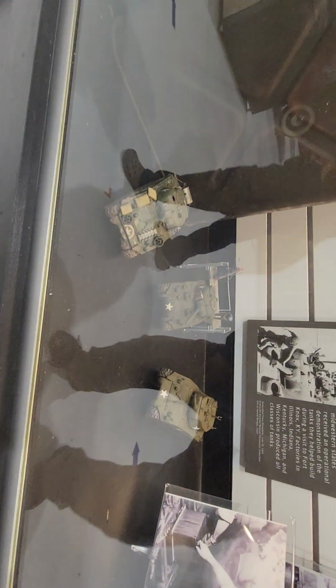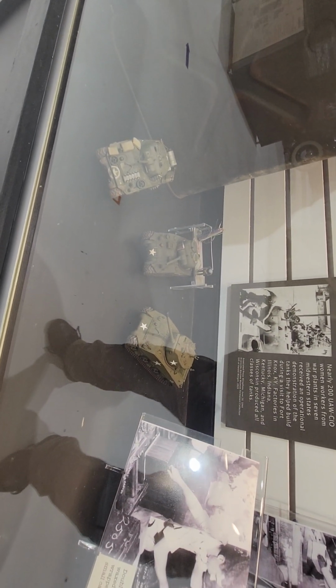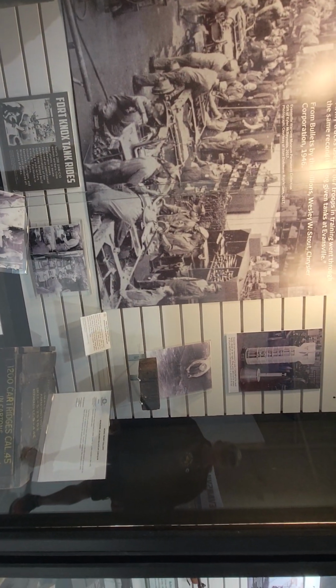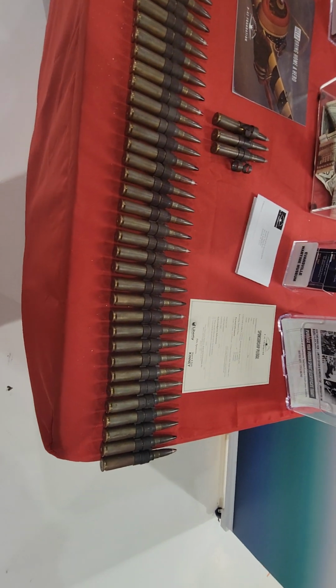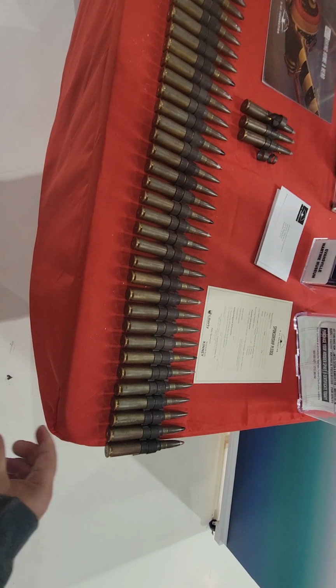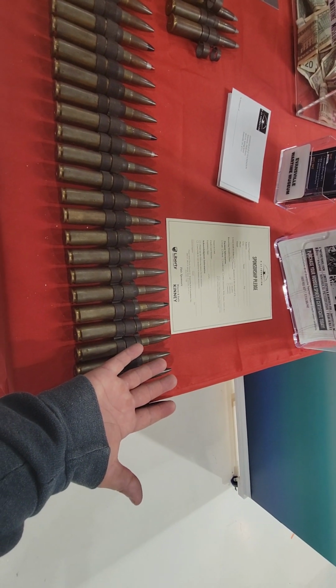For you guys that like the tank wars, there's some tanks for you. World War I, World War II tanks. Now, for some of you guys that really love guns and bullets and things, look at the size of them bullets. Literally, I got a big hand.